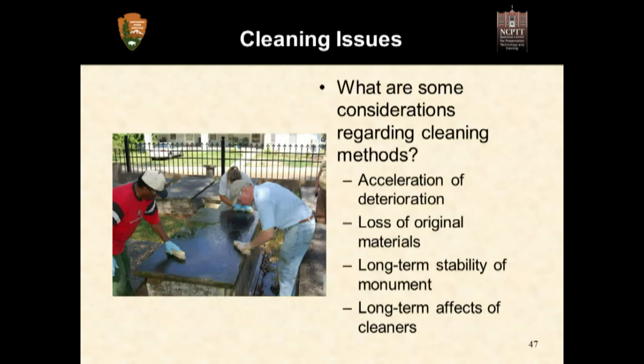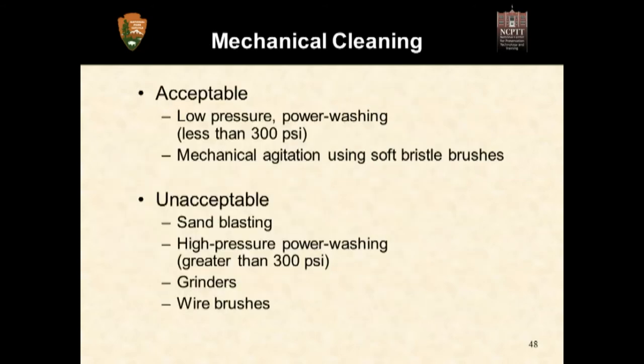So when you're choosing cleaning methods, does it accelerate deterioration? Do you have loss of original materials? What's the long-term stability of the monument after being cleaned? What's the effects of the cleaner? These are really important questions. If you don't know, ask somebody. Call me, email me, I'll talk to you about it. If we don't know, I would be afraid to use it.